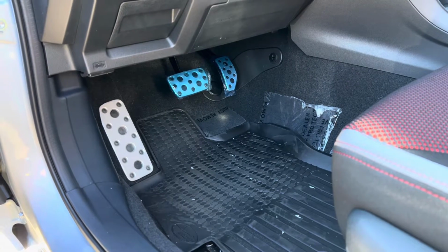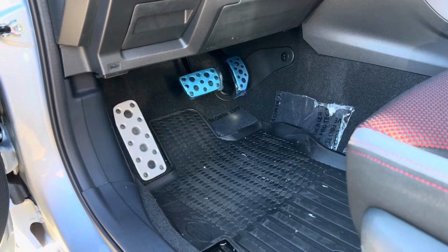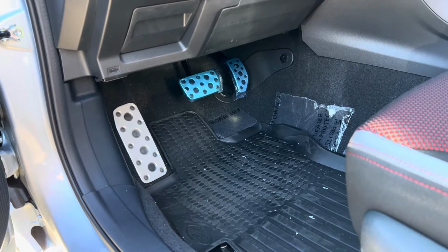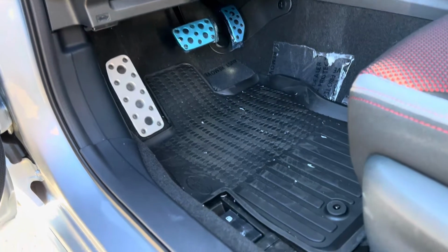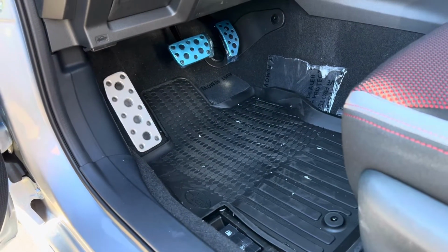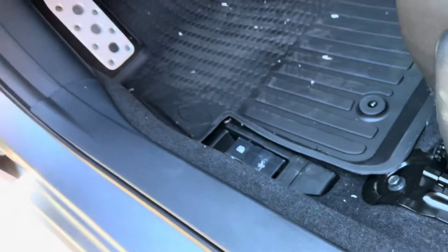Starting with the footbox, we have a nice large dead pedal, brake and accelerator, all aluminum finish. Thank you, Subaru. We have a sport trim and we got the proper finish on the pedals. That's a good job. We have the all-season floor mats in this Impreza. Our fuel filler release is right here on the floor.